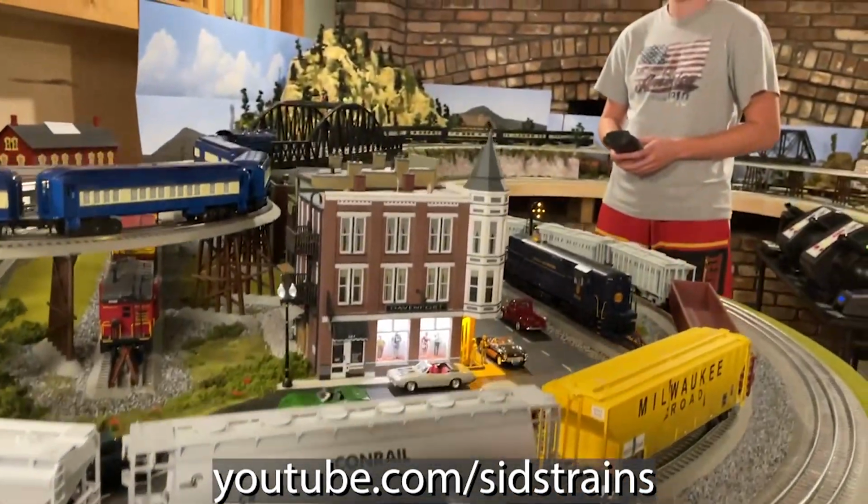As we look at the 4014 tonight, as you all know, that's a Vision Line Legacy engine. Electronics are a little bit different, upgraded sounds, but as we listen to this Yellowstone model, I think we can appreciate the authenticity of the TMCC sounds that it shipped with in 2005.